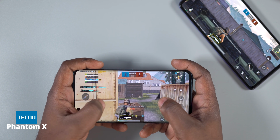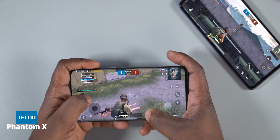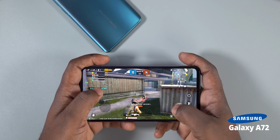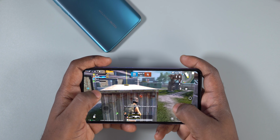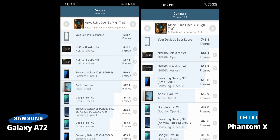Now for performance, well, this is where the TECNO Phantom X shines. It comes with the MediaTek Helio G95 processor, a 12nm processor. It also comes standard with 8GB of RAM, while the Samsung Galaxy A72 comes with a Snapdragon 720G processor. It's an 8nm chipset and it has 8GB of RAM as well. Now out of 5 benchmark applications, the TECNO Phantom X won 4 times. The Phantom X is definitely faster than the A72. The downside is this smartphone gets hot.